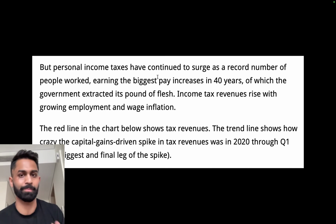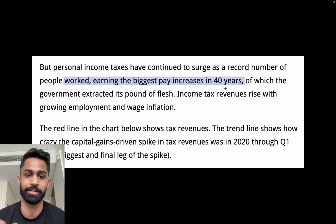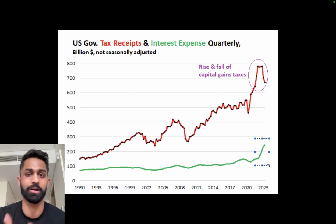So whatever was lost by capital gains was made up somewhat by personal income tax because wages have been increasing. And we've seen some of the biggest pay increases in over 40 years, from which the government extracted its pound of flesh. Income tax revenue rises with growing employment and wage inflation as well. So this basically shows us the significant decline in the tax receipts and the amount of increase in interest expenses because of the rise of debt and the rise of interest rates as well.